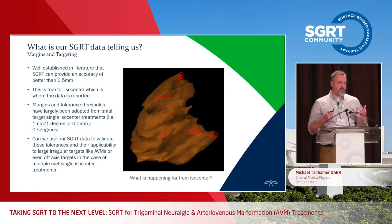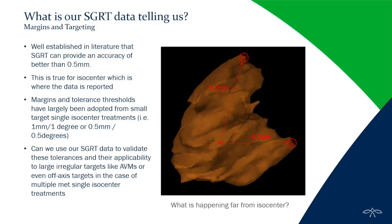So what does this SGRT data tell us? We know that we're accurate. This is a true isocentric type of reporting, so the data is reported around isocenter, not at targets distant from isocenter, so we need to address that. Margins and tolerances are largely adapted from historical purposes. 1 millimeter, 1 degree is fine for single isocenter, single target types of SRS, but does that really translate to things that are far away from isocenter? And can we use the SGRT data to better refine this?